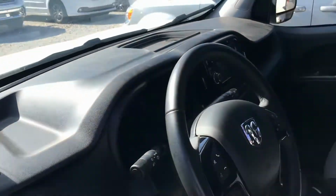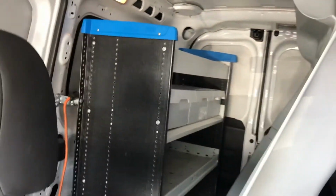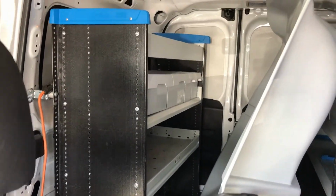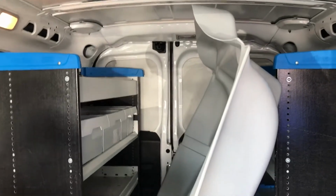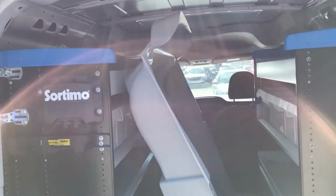Power windows, power door locks, and then this also, as you can see here, actually has some Sortimo bins already built in. These were professionally done by an installer here in Bradenton. And then there's also the divider if you want to split up your cargo area and the driver and passenger seat. This thing's ready to work.